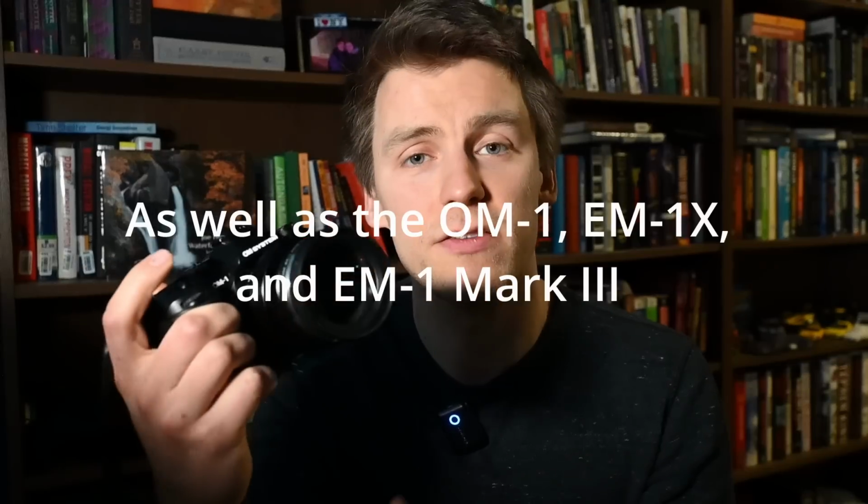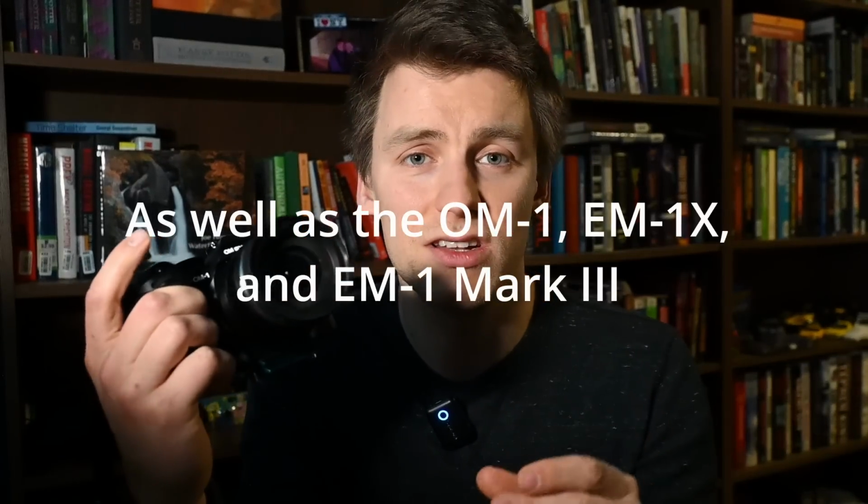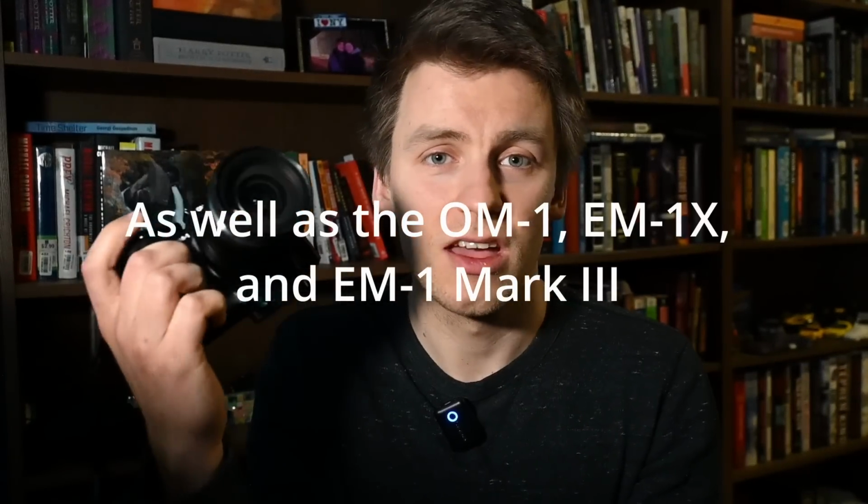OM System is the only one who has a live ND feature in their cameras. You have the OM-5, the OM-1 Mark II, and now you have the OM-3. All of these have live ND features built into the camera. And for me, as a nature waterfall guy, that is just the best feature of any camera. It just saves me pounds of equipment in my camera bag, not having to lug all of these ND filters with me.